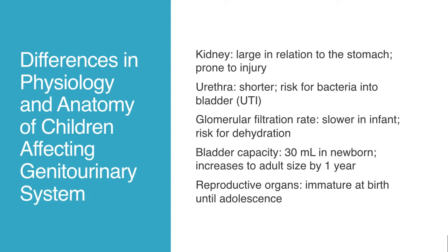Once they get to be about 10, 11, 12 years old, little boys should not be getting urinary tract infections easily unless there's something going on to cause them. And we're not going to go there today. The glomerular filtration rate is slower in infants, and that makes them at higher risk for dehydration.